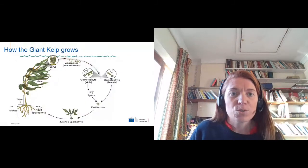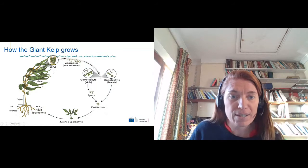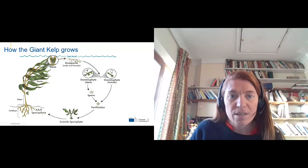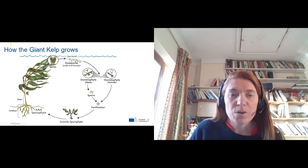So just to show you guys where kelp grows, well, this is an image that I've designed with a colleague of mine, and this is a life cycle like you've probably seen for lots of things in your science classes. So an adult seaweed is here on the right-hand side. The dark area that appears normally on a frond or a blade, which is like a leaf, is where the fertile bit is, and it's called the sorus tissue.